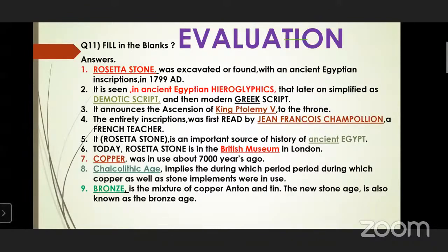Now, point three, it announced the accession of King Ptolemy V to the throne. Now, point four, the entire inscriptions were first read by Jean Francois Champollion, a French teacher. Now, point number five, Rosetta Stone is an important source of history in ancient Egypt. Point number six, today Rosetta Stone is in the British Museum in London. Excellent, children.